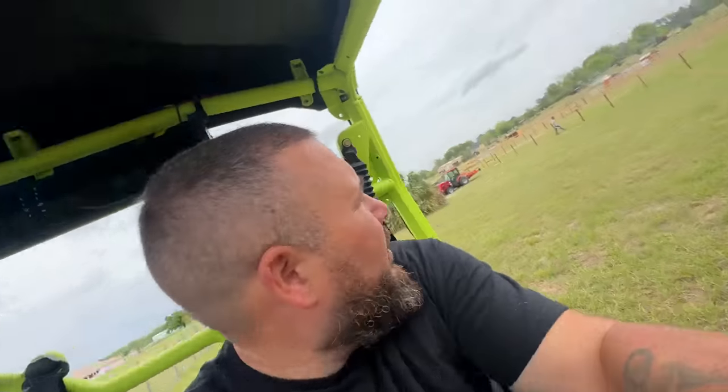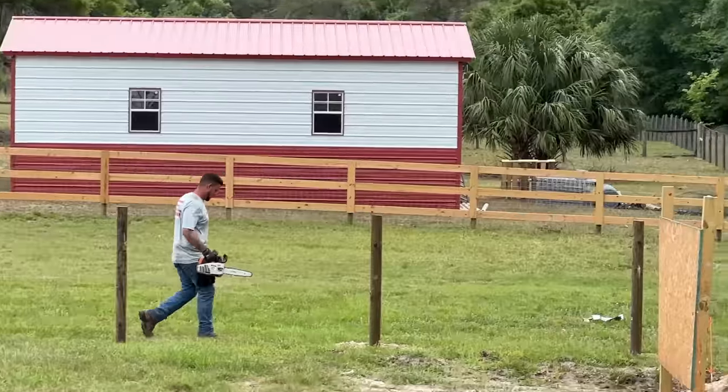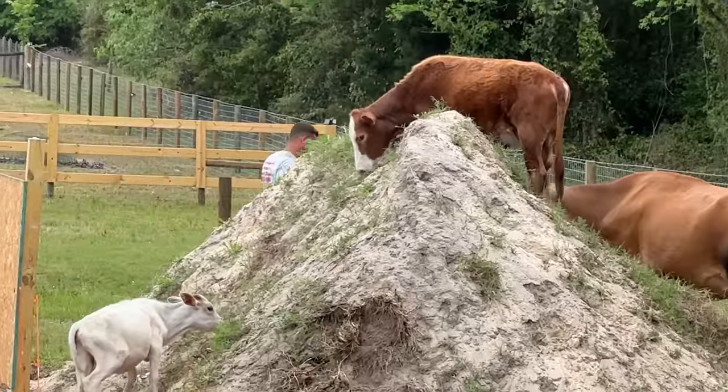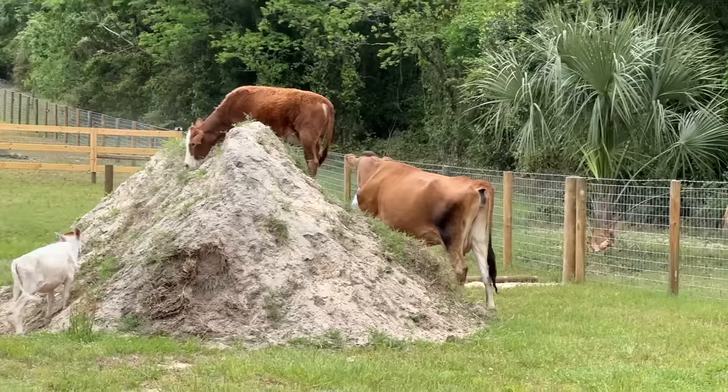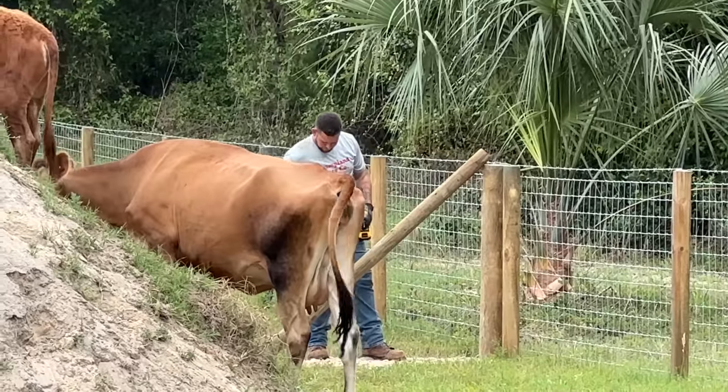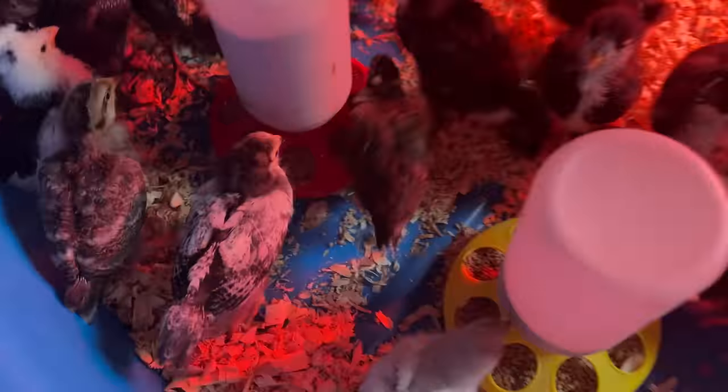That's my boy, Matt, right there. Swampland Fence Company. He's the one that did all my fencing. Amazing guy is Matt. And he travels pretty much all over Central Florida, some parts of North Florida. So, yeah, man, look him up on Facebook. Oh, boy. Bunch of my boy.